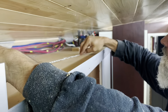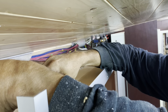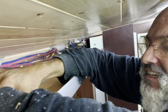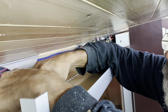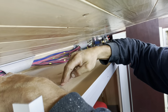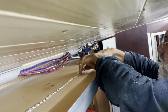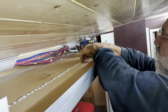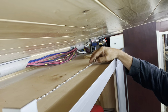Qu'on fait en haut ici? On installe une coupe de lumière. You install the lights? Yeah, so we're installing the LEDs. I don't want to stick. In time, they'll stick. Avec le temps, ils vont coller. Là, la manière qu'on a fait ça, je vais prendre le morceau de plastique dans le coin.